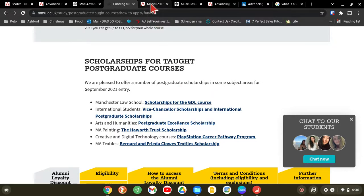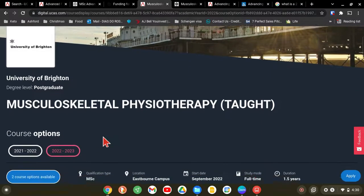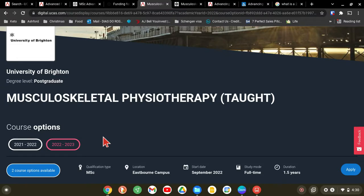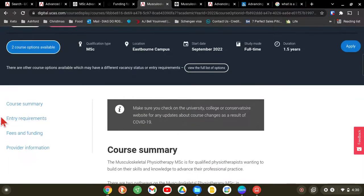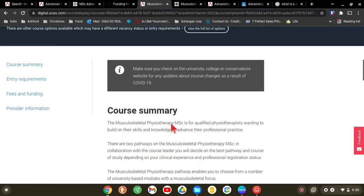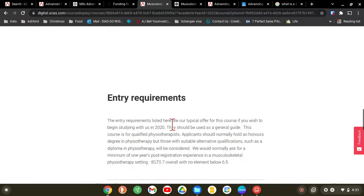Now, the next one is I've chosen University of Brighton. It's because my Band 5 student studied in this university, so I know a little bit about it. So you have MSc, the campus, the start date, full time, and it's 1.5 years, whereas Manchester Metropolitan was 15 months. So you can choose what you want to do. Again, you come down, you have the same thing: course summary, entry requirements, fees and funding, provider information. So this is basically what they have, your course details and entry requirements.